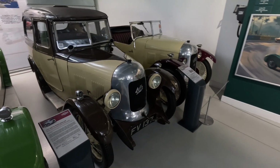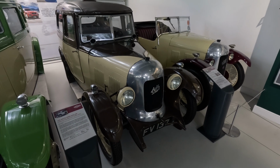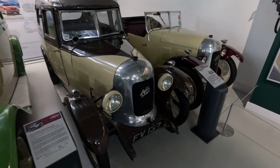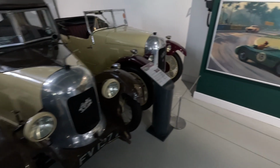So we're just explaining, these are the Austin Swallows, which were basically a Swallow coach-built body on an Austin 7 chassis, which then the Swallow joined with Swift and became Swift and Swallow, which later became SS. The SS name was removed following the Nazis in the war and became Jaguar.